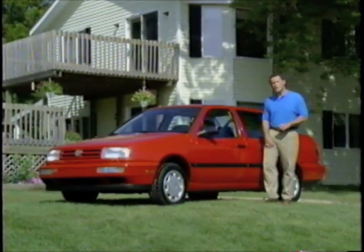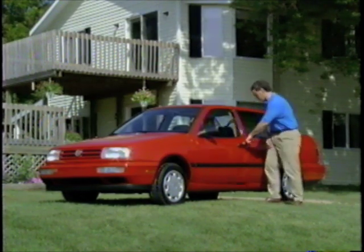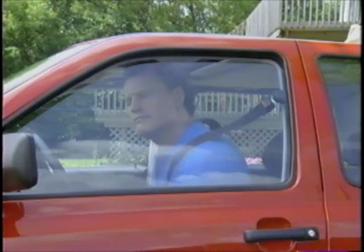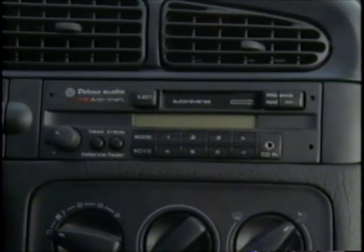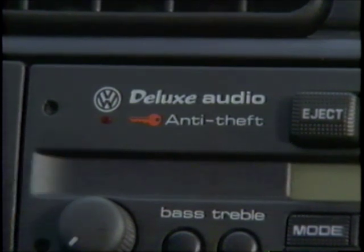Let's move to the interior now and cover some of the unique features and operations. Your factory-installed radio also has some features that you should be familiar with. First of all, there's an anti-theft device. A blinking red light warns others that the radio is coded, and therefore it is useless if removed from the car. This light blinks the warning independently of the car alarm system.